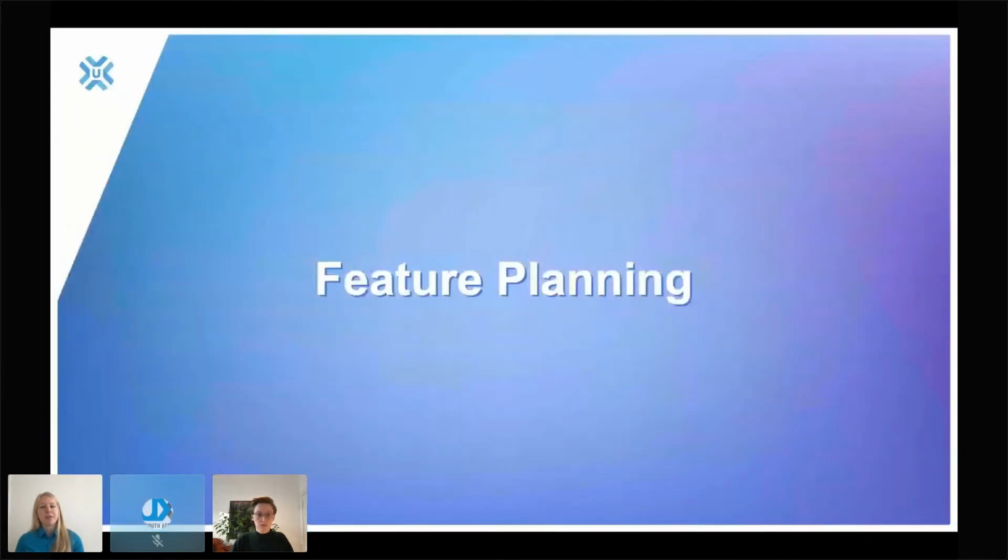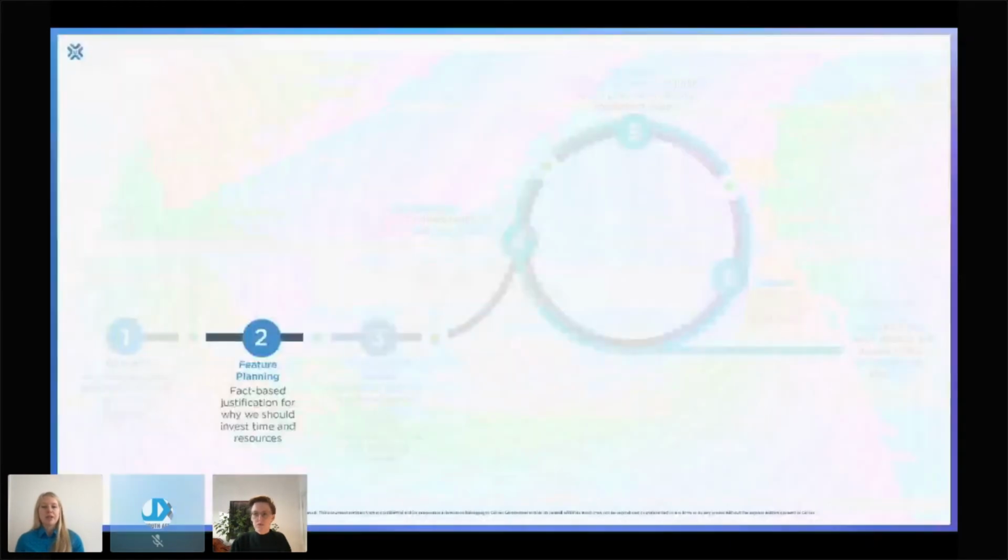So several large topics were extracted and prioritized from the concept phase outputs. After additional time and decisions from product management, we shifted into feature planning for more specific project-based work. So now Antonia and I will focus on activities that UX performed during the feature planning phase.